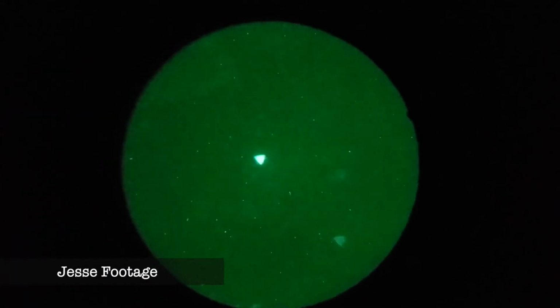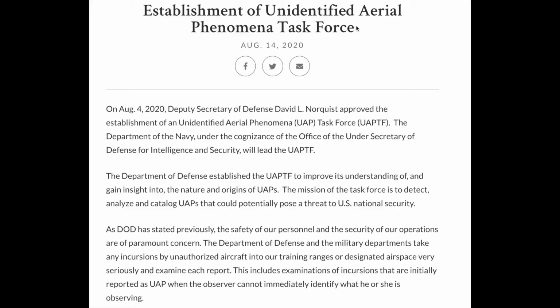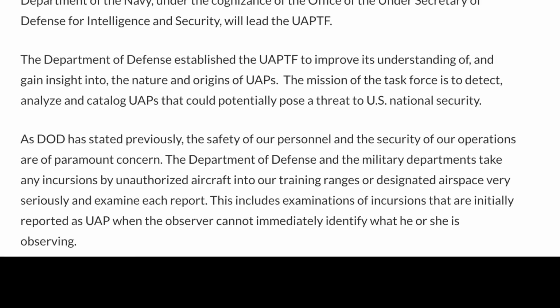So why couldn't the Navy figure this out? Why did they confirm the videos were real? Why does it show up on a slide for the UAP task force described as an unknown unmanned aerial system at 700 feet? Well, the key thing here is that the task force investigates sightings that were initially unidentified. This includes examinations of incursions that are initially reported as UAP when the observer cannot immediately identify what he or she is observing. And I think that's what we're seeing here.